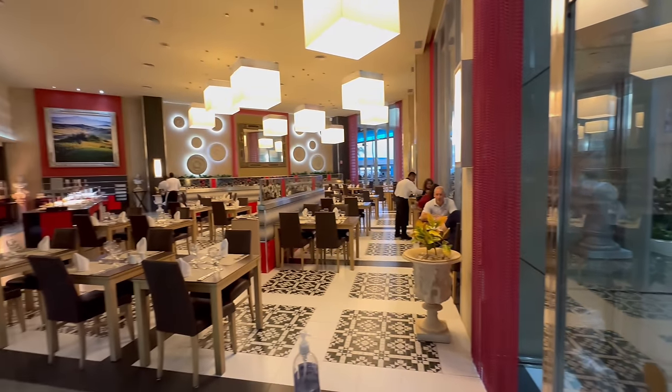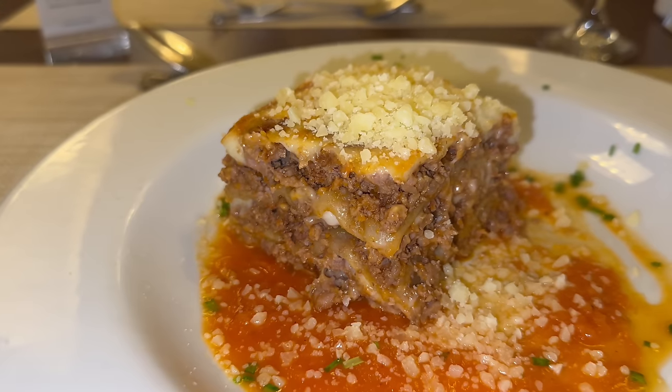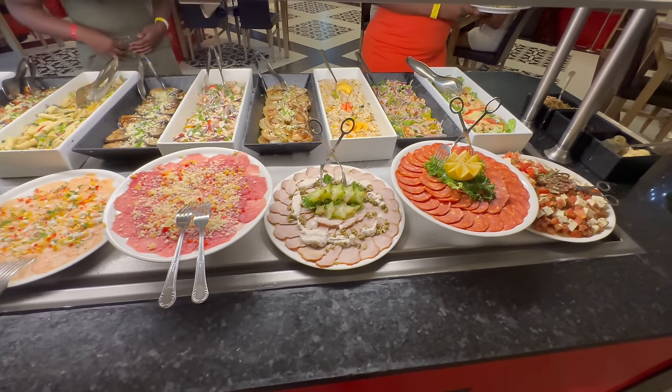The Italian restaurant was a restaurant in name only. And that's the way 50% of these Riu venues are going to be. You really have to look at the menu ahead of time. There were only 6 choices on the menu. The rest was a buffet. So it was really 80% buffet and 20% restaurant.